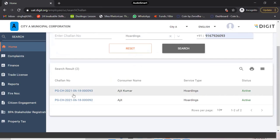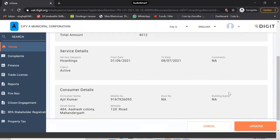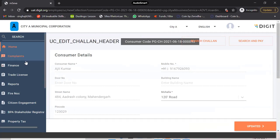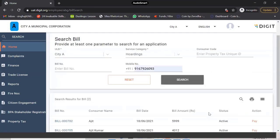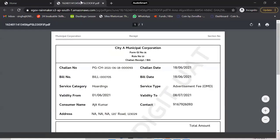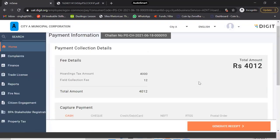Yeah, so this is basically the challan that I have generated right now. You can see this is a clickable link and the status of the challan is active. If I click on this link, it shows the tax amount, status of the challan, and the service detail for which the challan has to be paid. So clicking on pay, I get to the payment page.